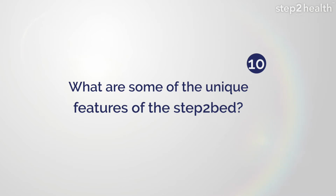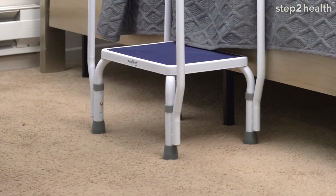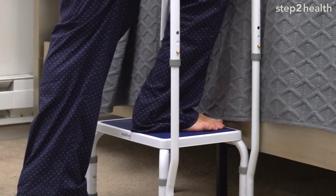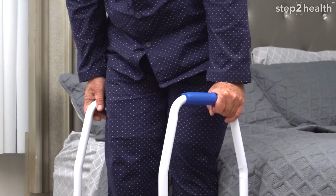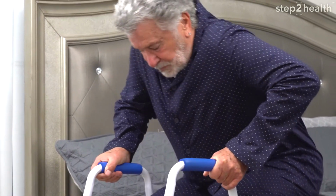So the idea of the step to bed is to limit the amount of re-injury of, say, an ankle, a knee, a hip injury, a back injury, so they don't further injure themselves just getting into bed.